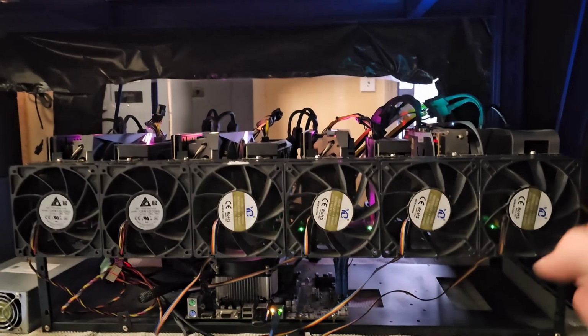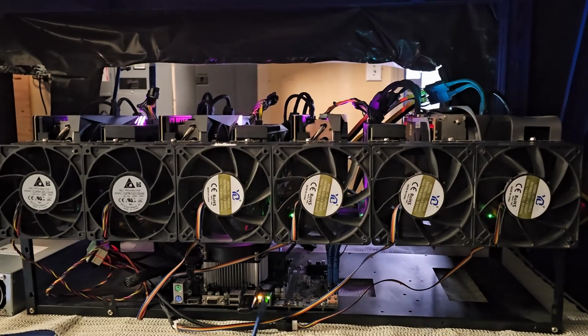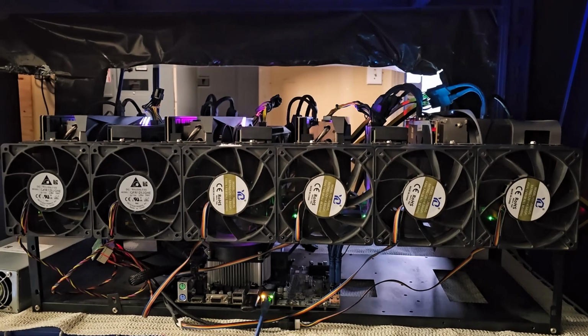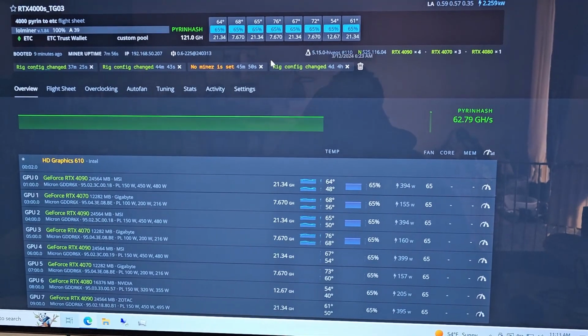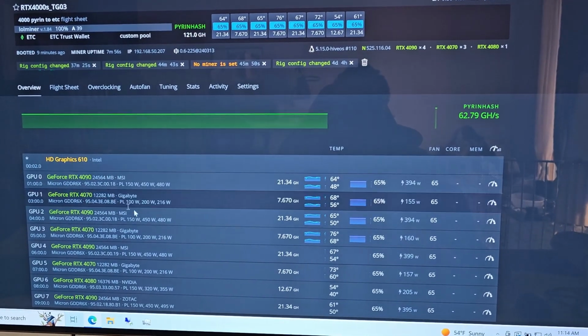So now I'm going to run them, like I said, in these open air rigs, and it'll be a lot better because they have risers. They won't blow boards up. So let's go inside and see what the hash rate is of this guy. And there it is. 121 gigahash on Pyron. That's amazing.